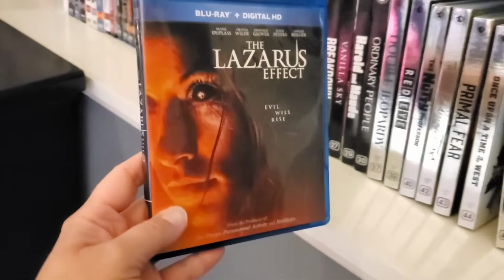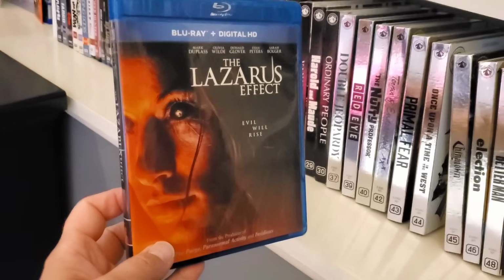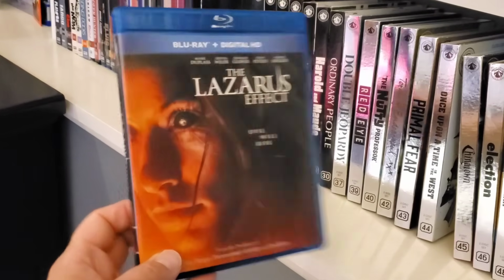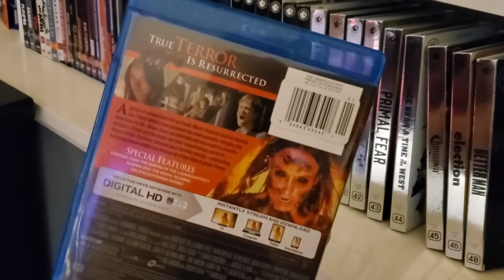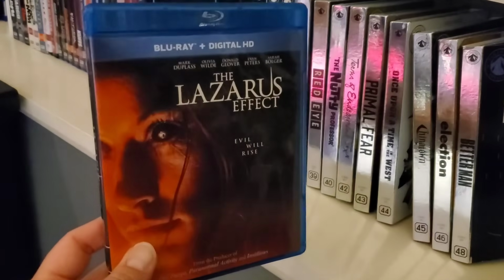The Lazarus Effect. I watched this one time, and that's pretty much what it is. It's a one-time watch. I can't imagine myself watching this movie again over and over. It's definitely not like that for me. So that one is going to go.